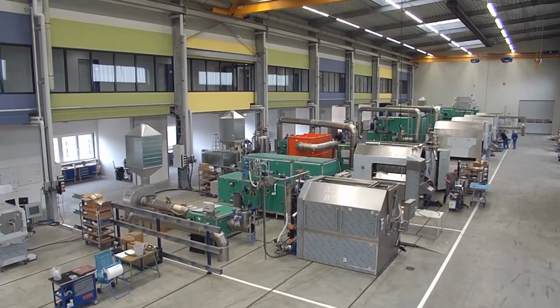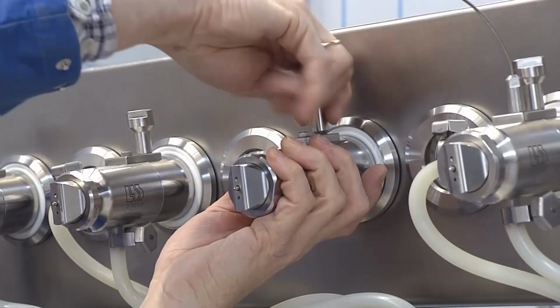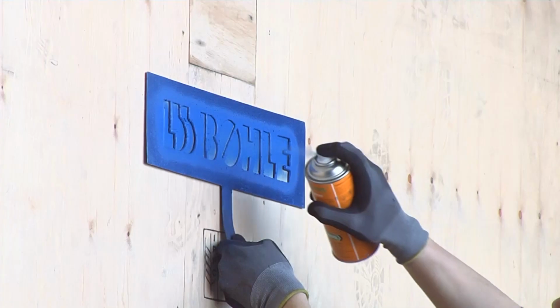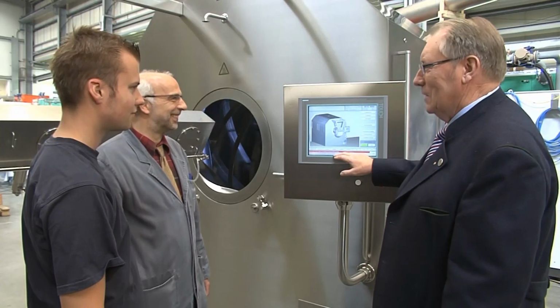LB Bohle's products are made in Germany at 3 locations by more than 230 highly motivated employees. We have modern manufacturing technologies and committed personnel who work as a team. 80% of our production is exported, with the majority going overseas. We're a family-owned company and regard everyone in the company as part of a family.